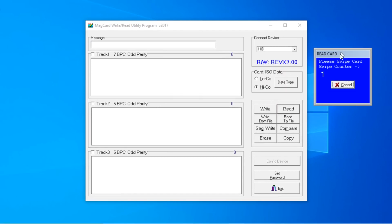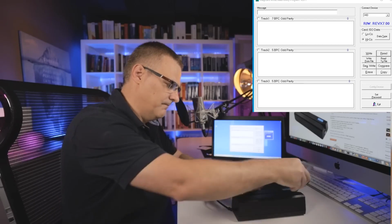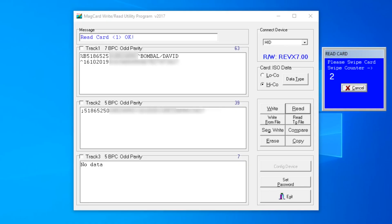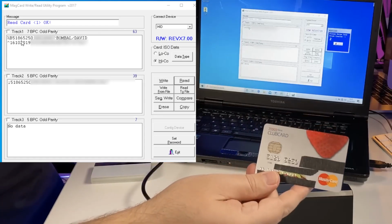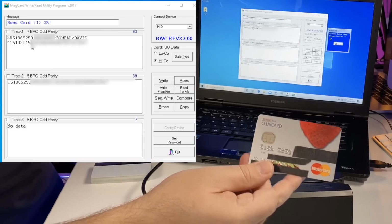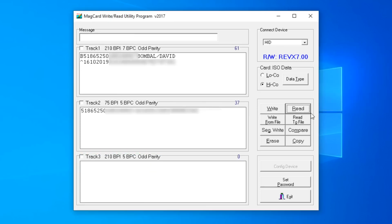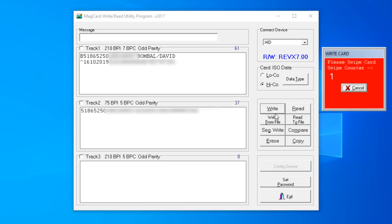I'm told to swipe the first card. So swipe it. This is a credit card. All the details are right there. You can see the name, David Bombal. You can see the first part of the long number, 5186 5250. So it's read all that information. There's only data on 2 of the tracks. So now that I've got that data, I'll cancel this and let's write that.